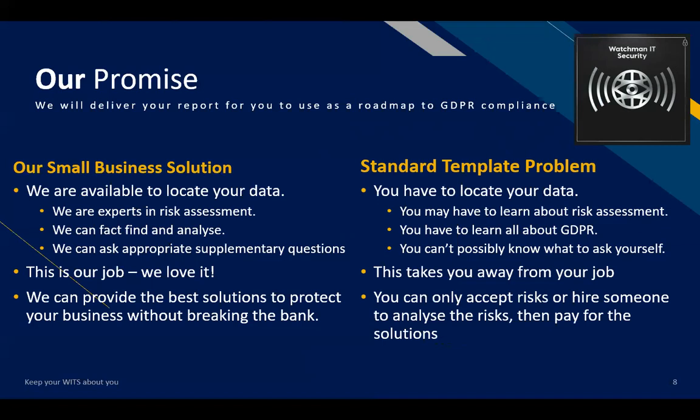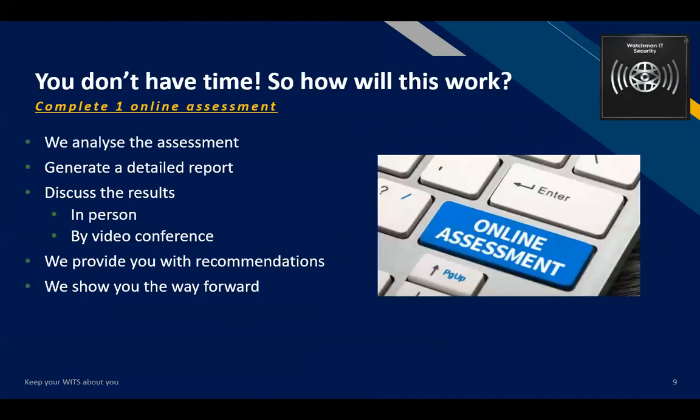Now, if you want to use a template, fine, but at least do this fact finding first. That's what we're here for. We can help you out with that and give you a starting point, because what we'll do is we'll give you a report, we'll talk to you about the reports, and we will point you in the right direction so you've got a roadmap to follow.